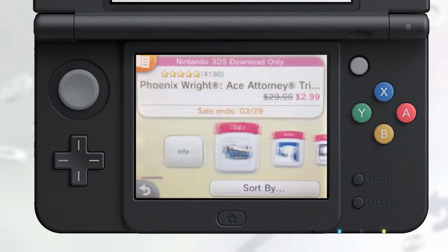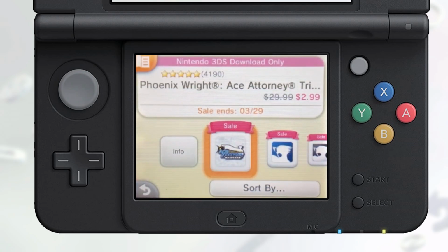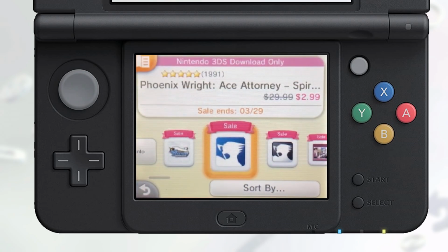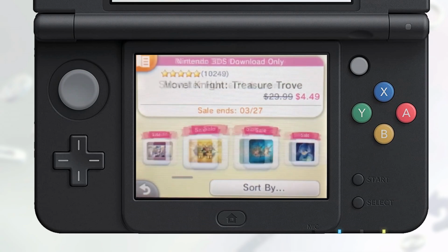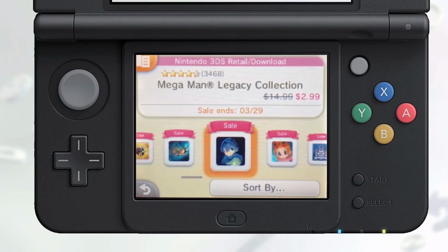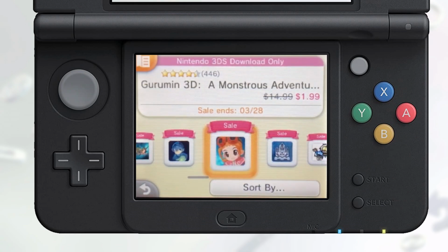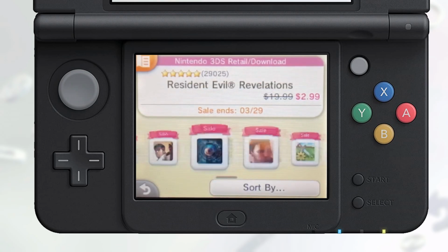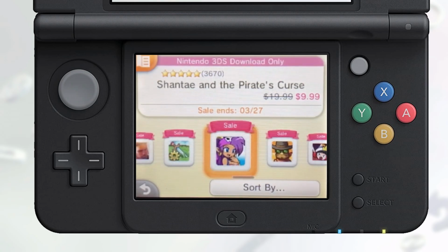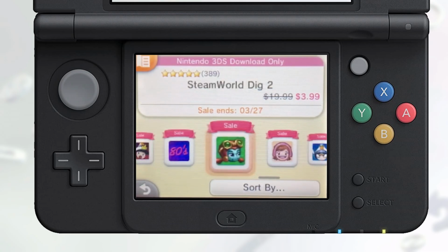Did you take advantage of the eShop? Did you get those great deals? And can I just say thank you to Capcom and WayForward and basically any company that had the brains to say, hey, we can't make any more money off of this when the deadline comes up, so why not go on sale for 75 to 90% off and make whatever we can? Nintendo should have done that too. I would have spent a lot more on their games.